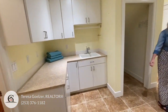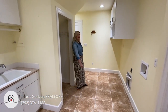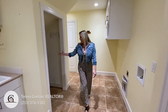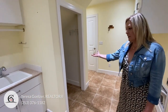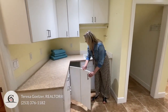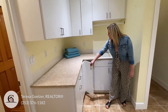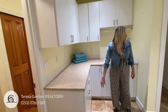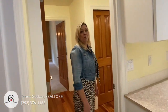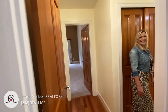So check out the size of this laundry room. This access right here leads to the garage. So another access point to the garage. Extra storage area here. The sink. This even has a Lazy Susan. You don't usually see that in the laundry room. Pretty cool feature. Nice to also have the laundry room on the main level where most of the bedrooms are too. All right, so let's go check out the kitchen.